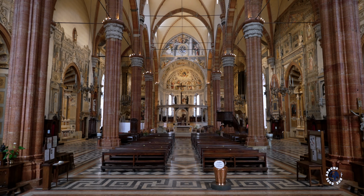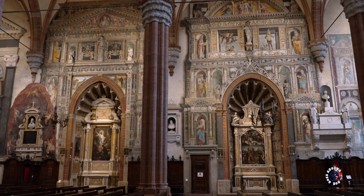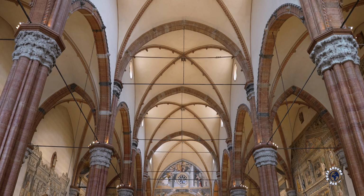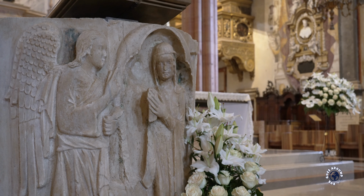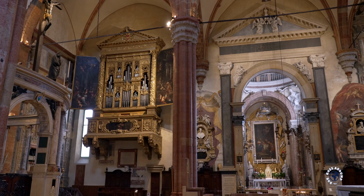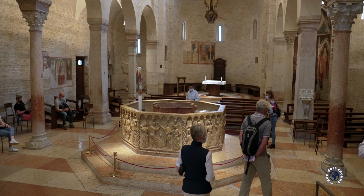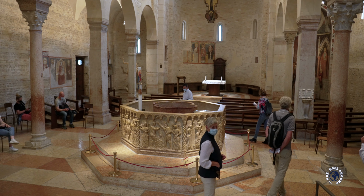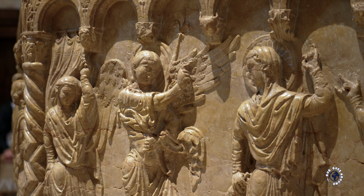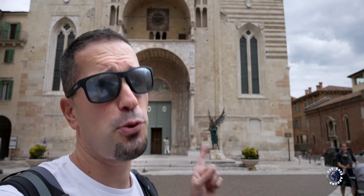The impressive and spacious interior dates from the 15th century renovations. The church has a nave and two aisles divided by beautiful red Verona marble columns. Above the main altar is a stunning fresco, and on both sides are beautiful golden organs. The church is also famous for its adjoining baptistry with an octagonal baptismal font carved from a single block of marble. As it is beautifully sculpted with biblical scenes, it is considered a true medieval masterpiece. Admission is €3.